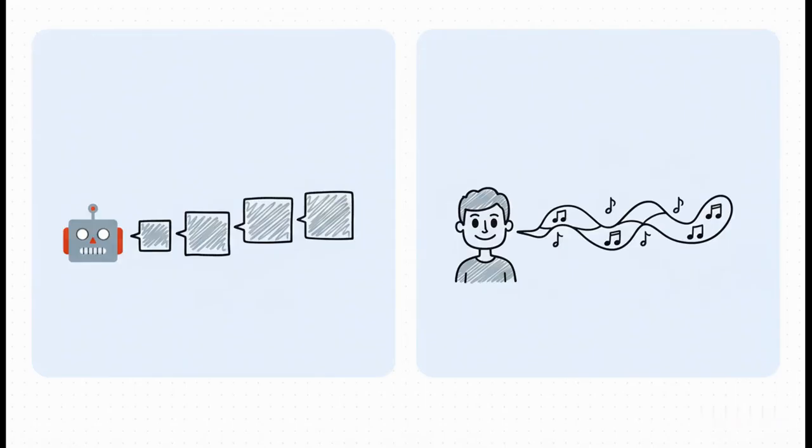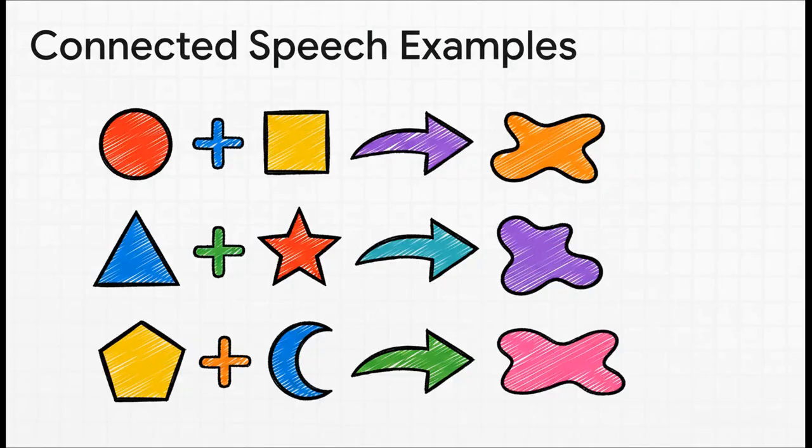If I say, "What are you doing?" You understand me, sure, but it sounds like a robot, right? But a native speaker smushes it all together into one smooth sound. "Whatcha doing?" See? That's the music. That's the flow. This whole thing has a name. It's called connected speech, and it is honestly the secret weapon to sounding natural.